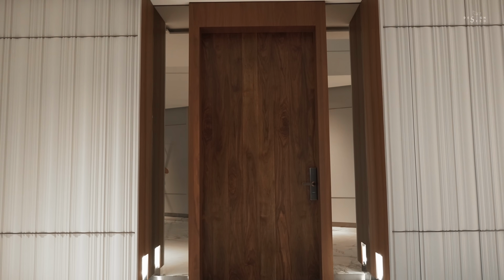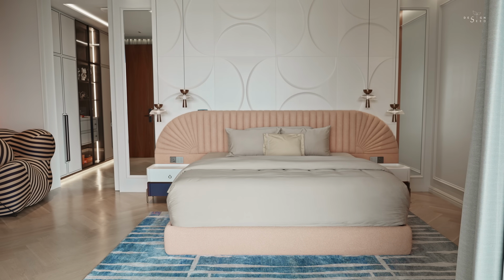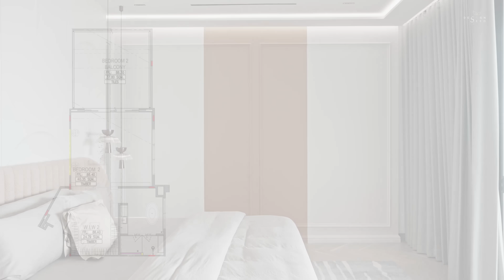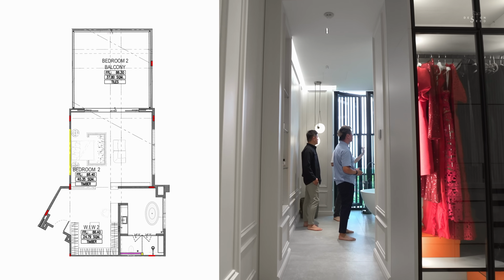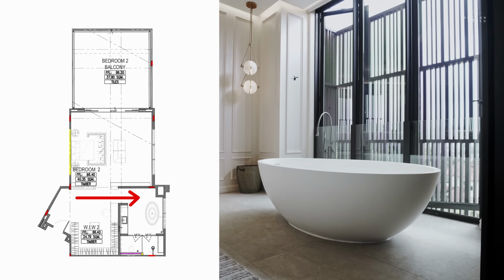At the entrance, each room stages a welcoming invitation where mirrors add a bigger sense of space. Each bedroom is designed with its own unique feature. This bedroom is a stunning example. With an unusual layout leading to the show gallery, the hallway leads directly to a spacious bathroom.